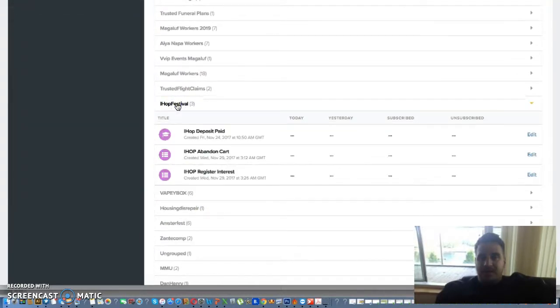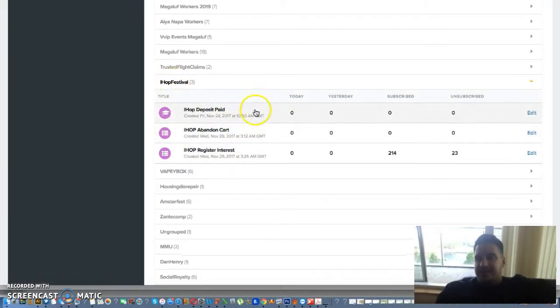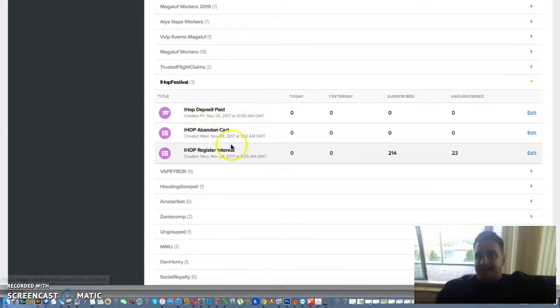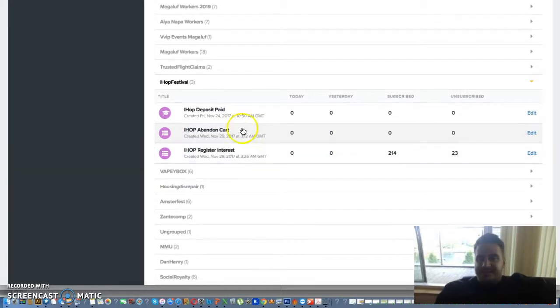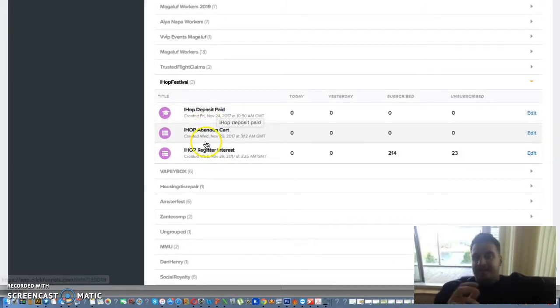Is there any in here? Okay, so like IHOP Festival. We've got 3 lists in here: IHOP deposit paid, IHOP abandoned cart, and IHOP registered interest. So you can create lists, and then you can create an action that moves them in and out of each list depending on their action on the website, whether they purchase.